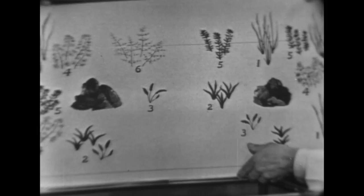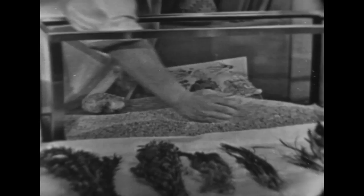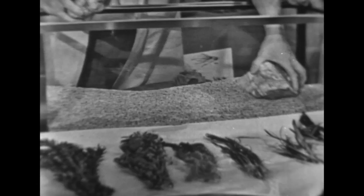First step, of course, we have to put in some gravel. And this gravel is already washed, as you can see. That's washed gravel? So we'll just pour this right in. Now, I'm going to time you on this and see how much time it takes to do this. Okay, Doctor. Now, we'll put in a couple of ornamental rocks in here. Now, we'll go ahead and do the planting.